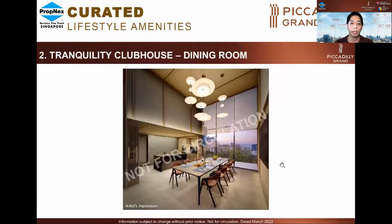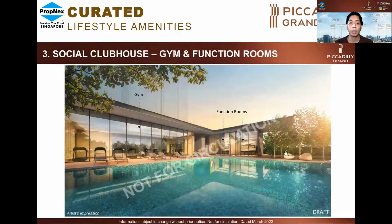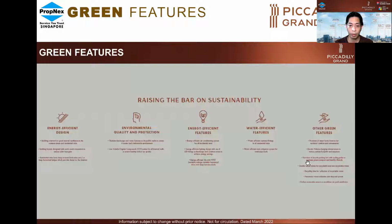Dining area, Tranquility Clubhouse, this is on level 3. And then we have the main bigger clubhouse, the social clubhouse at level 4, which is just outside the children's pool area. Function rooms are all there, gym as well. So of course, CDL and MCL are always incorporating green features into the design. This is no exception for Piccadilly Grand as well.